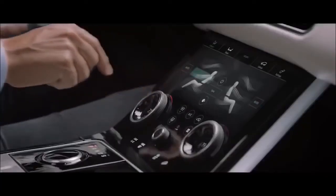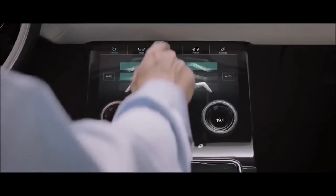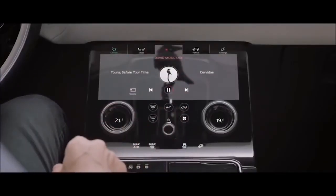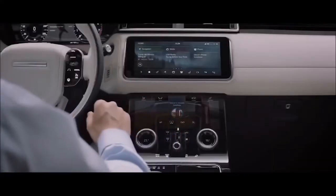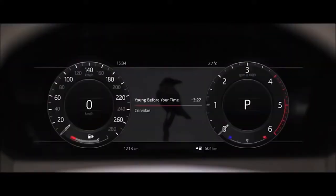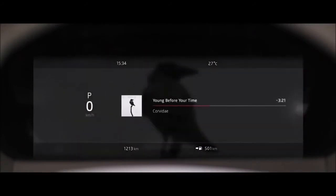The lower screen carries climate, vehicle settings, and direct input to seat controls, with media and phone accessible when the upper screen is being used for another task. Combined with the highly advanced interactive driver display, this state-of-the-art system puts key information right where you need it.